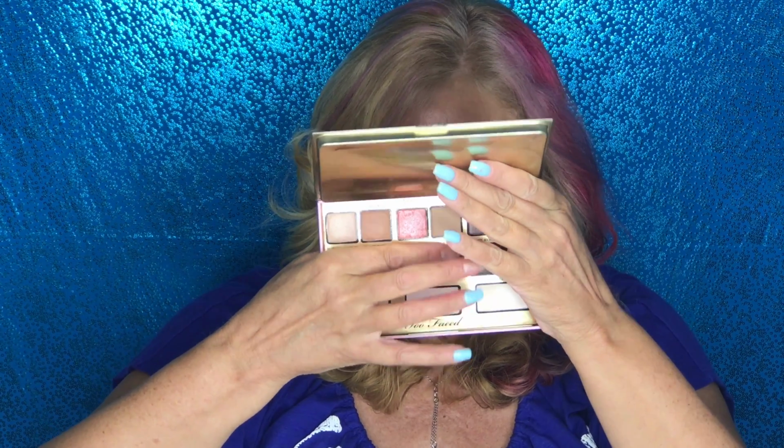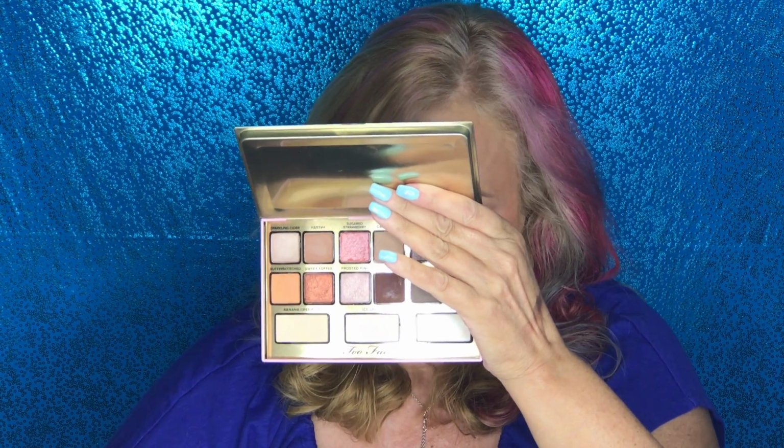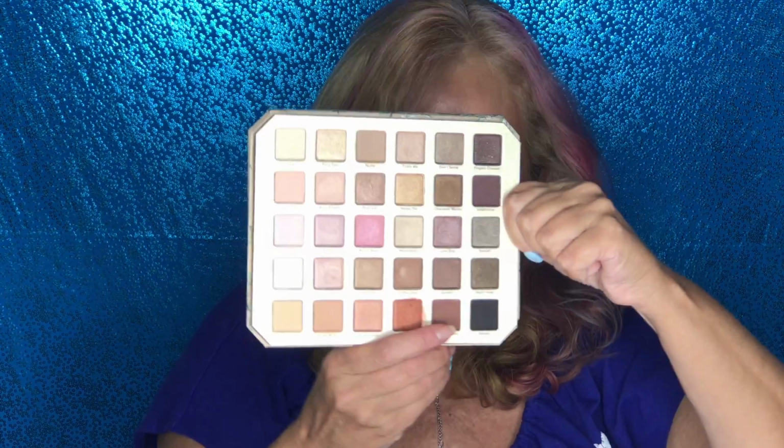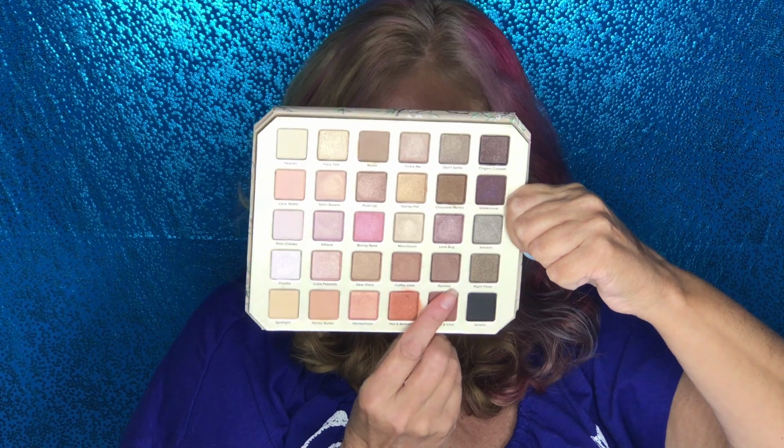Hot Chocolate is a neutral hot fudge color. It's like a true chocolate. It's a mid-tone brown matte. And in this palette, I really thought it was going to be just like Makeup and Chill. But Makeup and Chill is lighter and more of like a cafe au lait color by comparison. Well, this is like a mocha, and this is like a hot fudge.